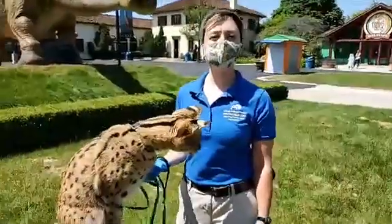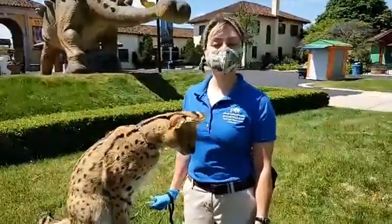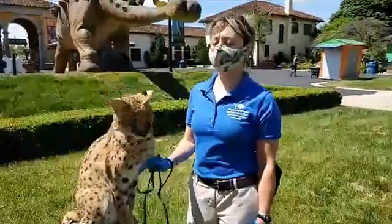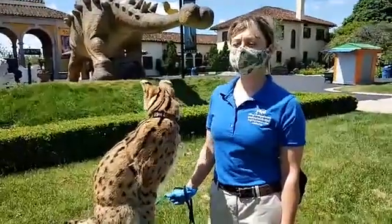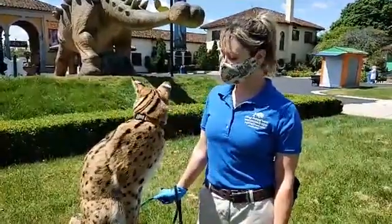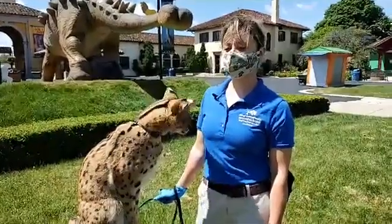What was he hissing at earlier? We have our photographer near us. So hissing is a behavior that they use to say, hey, maybe that made me uncomfortable for a second. It's just a way of communicating. Can they climb trees? He can jump really high. He probably could sit up in a branch, but they're not really tree-dwelling species. Is he full grown? He is full grown. He weighs right around 26 pounds.